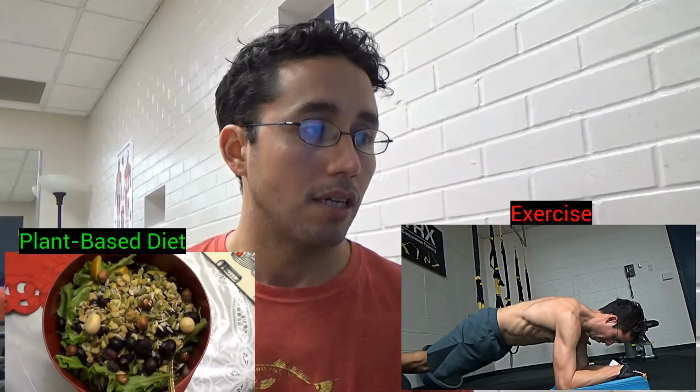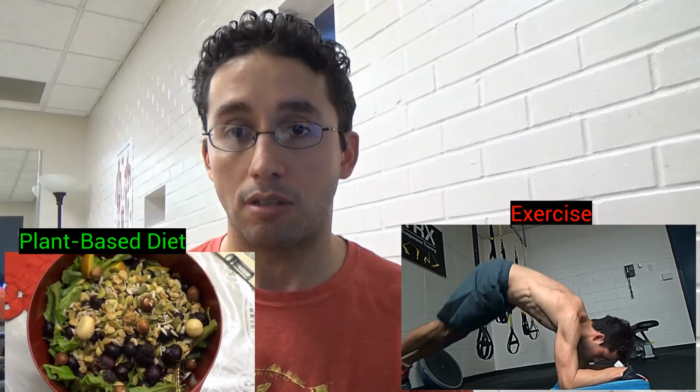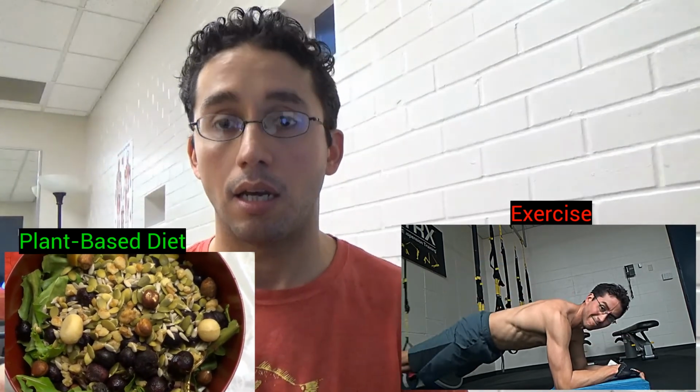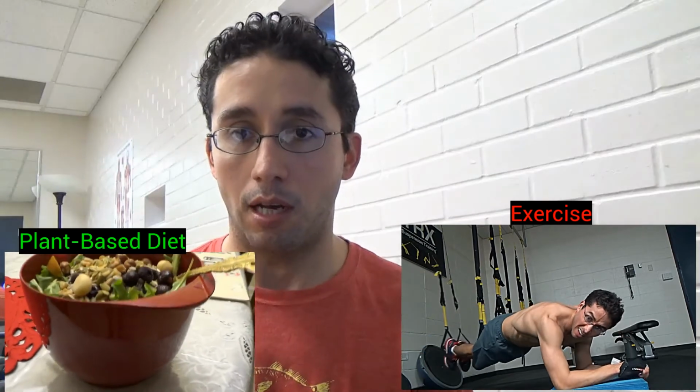So essentially, these are ways that we can increase POMC expression free of side effects: diet and exercise, particularly a plant-based diet and effective exercise and getting fitter, through obviously challenging exercise and higher intensity, a prudent amount of days per week.